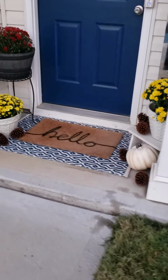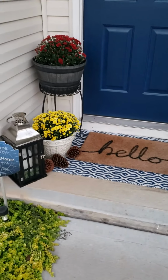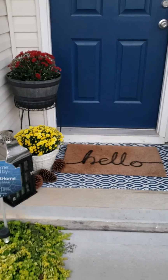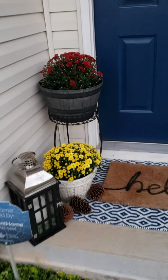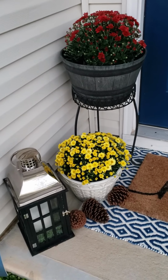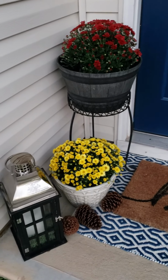Coming around to my front porch. This is how I've decorated for this season. Fall has come in and I am excited. It is cooling off. It's no longer hot out here.